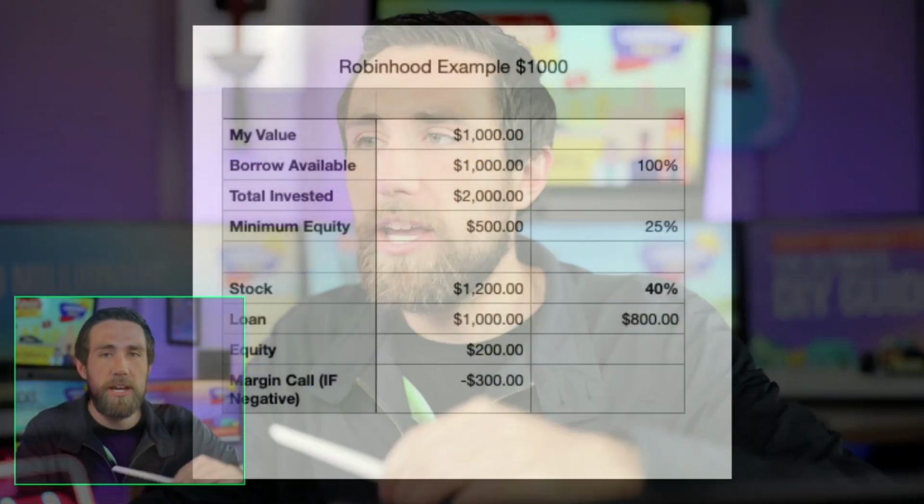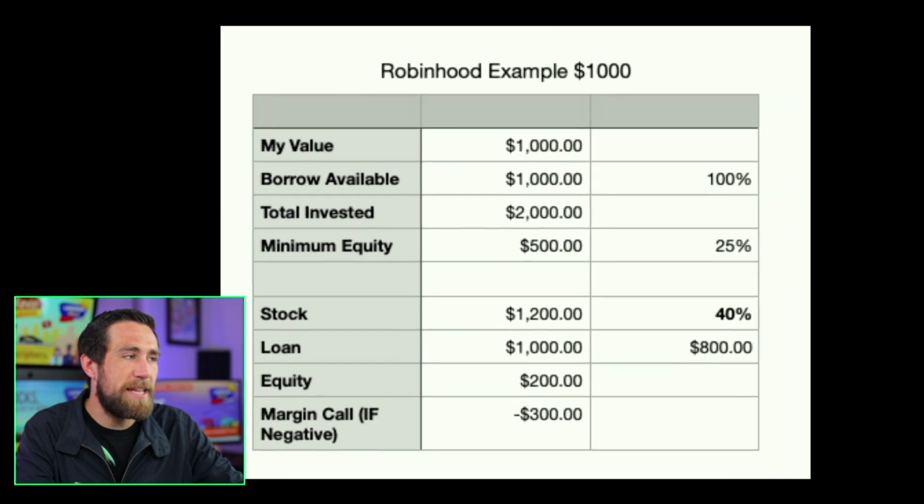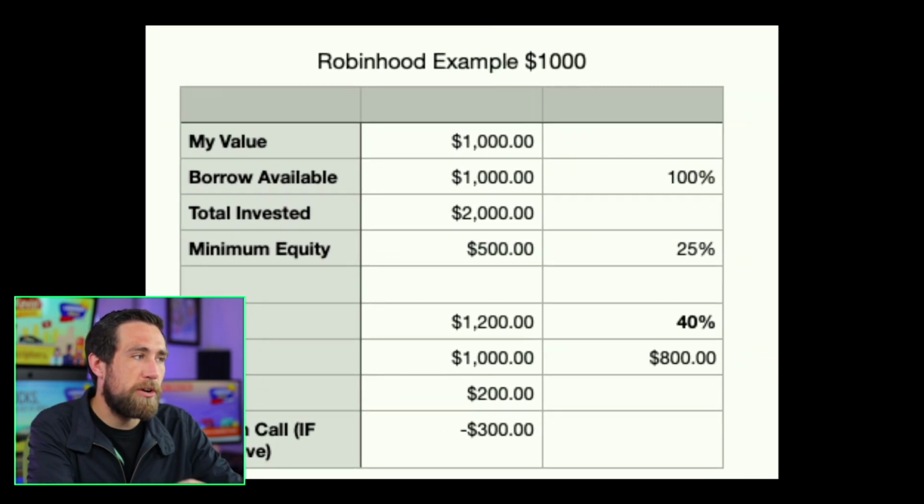And this simple tool, I'm going to give a quick explanation here, and then we'll get into what happened to me. So here's a simple little tool that I made. I made this example here. We'll call it the Robinhood example.